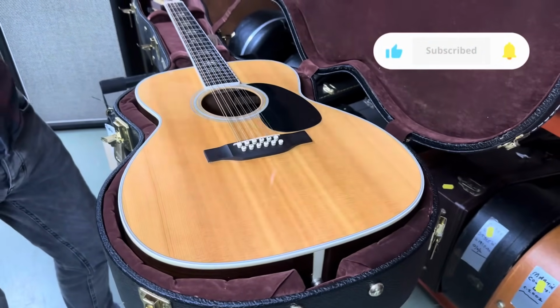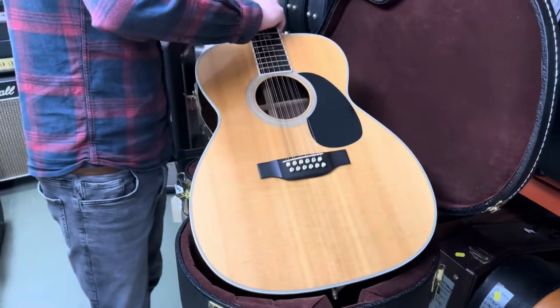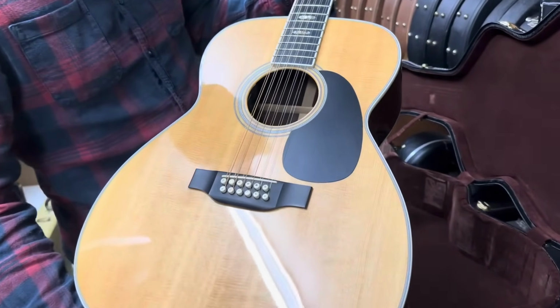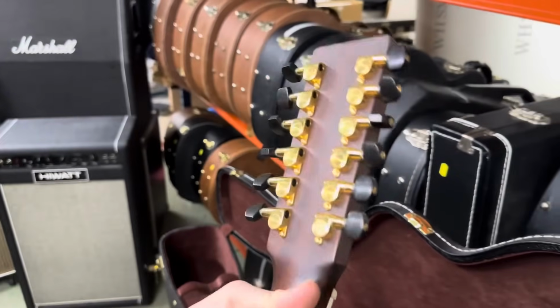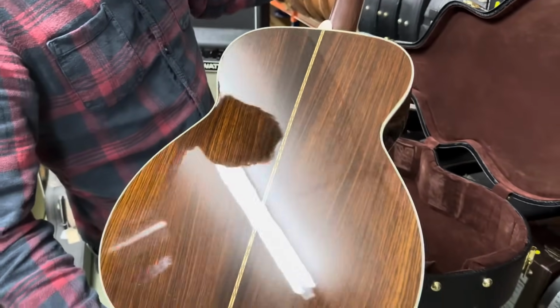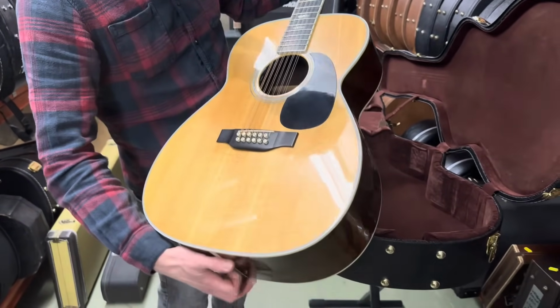So in here from 1993 we have a Martin J12-40. So it's basically a D40 but 12-string, and it's in fantastic condition, as you can see as we look over the guitar now. Indian rosewood back and sides, mahogany neck, spruce top, original case, nice guitar.